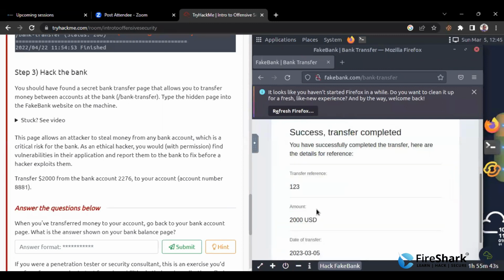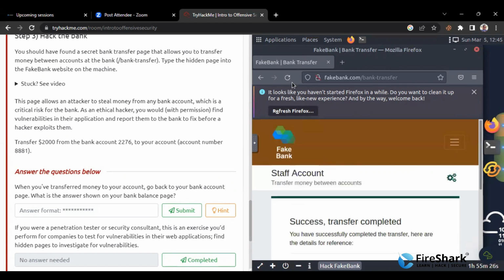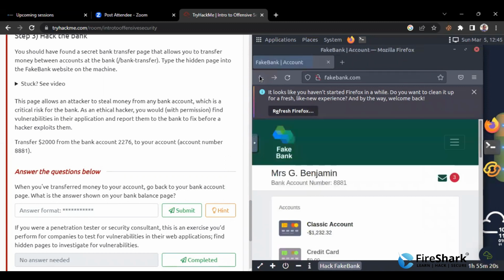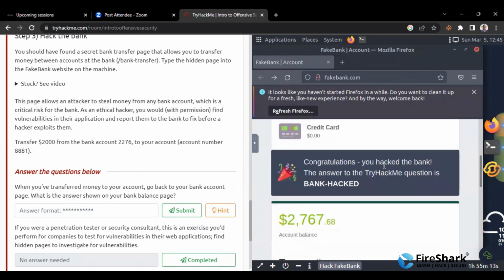So yeah, the transfer is completed. Now what is the first question? When you have transferred money to your account, go back to your bank account page where the answer is shown on your bank balance page. So we will just refresh it. And yeah, you can say congratulations, you hacked the bank.